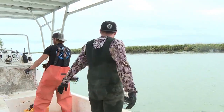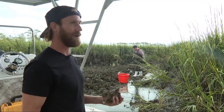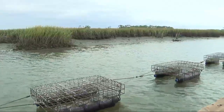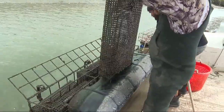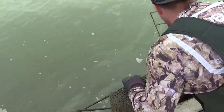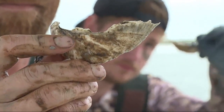Without mariculture kind of taking the pressure off the wild oysters, we wouldn't be able to continue harvesting wild oysters the way we have been. Farmers say that's how we can continue the tradition of harvesting and eating wild oysters. Even though South Carolina has one of the healthiest wild oyster populations in the world, we're still down 90% from historical levels, so there's a lot of room for improvement. And plenty of room to grow and harvest oysters.